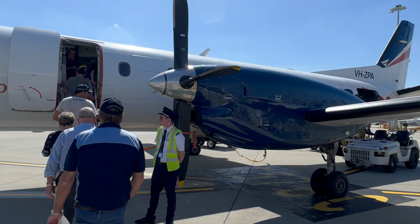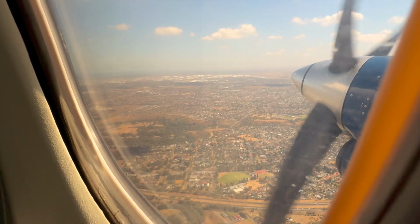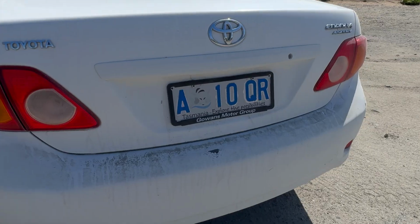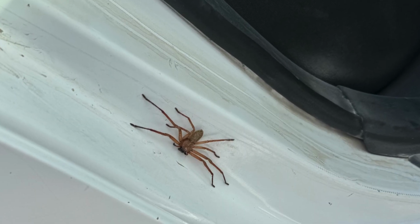Getting to King Island is an adventure in itself. The island airport is tiny and only puddle jumpers make the 45-minute flight from Melbourne. Upon landing, we rented a very used car, with the previous owner still having a hard time letting go. King Island is truly like the land of the lost.